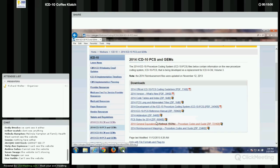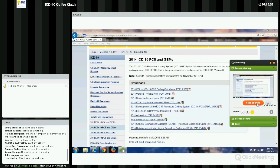Probably one of the most useful tools on this is the reference manual. There's a lot of really great information in the reference manual that provides further detail about root operations, how to apply those root operations. I highly recommend, if you're coding using ICD-10 PCS, printing that reference manual and having it available to you while you're practicing coding. I just wanted to take a quick look at that. We're going to get back to the presentation.